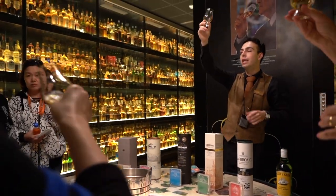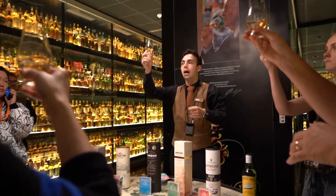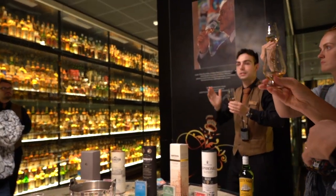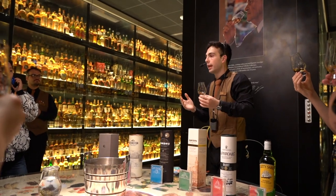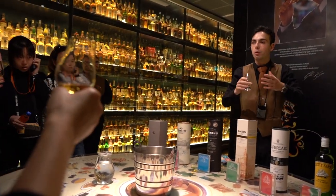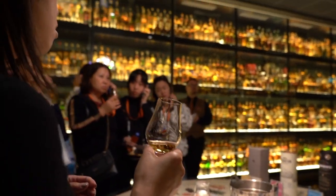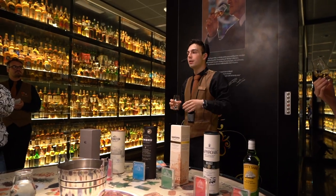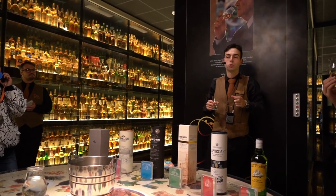Swirl, to allow the legs, the teardrops, to form around the rim of the glass. On one hand, if they're quite narrow, quite fast to run down the glass, that's a good indicator of a more light-bodied style. Whereas if it's a bit more oily, a bit more viscous, a better indicator of a more full-bodied style. Tasting the whisky really only confirms what the nose has already told you.